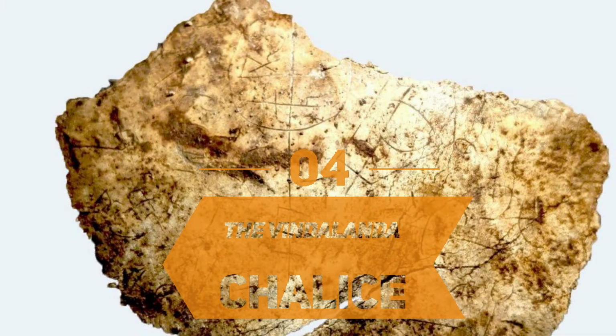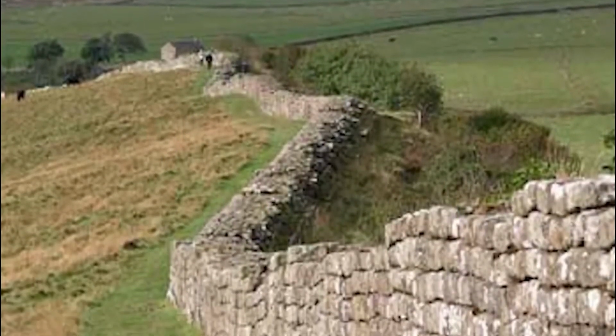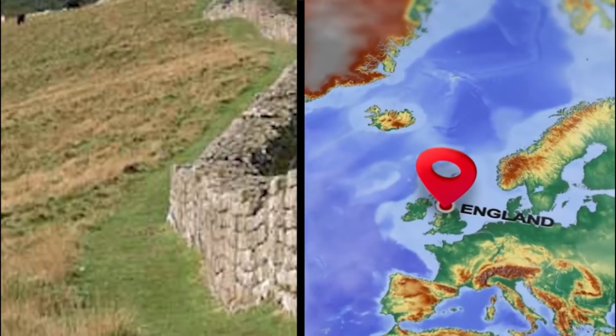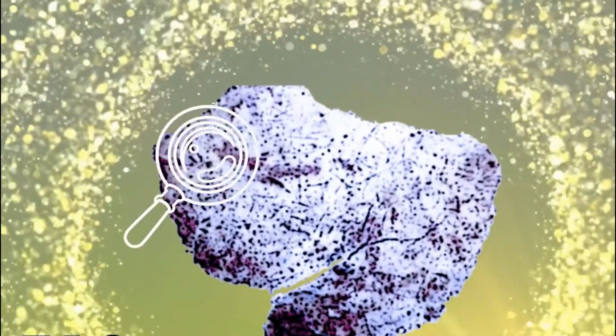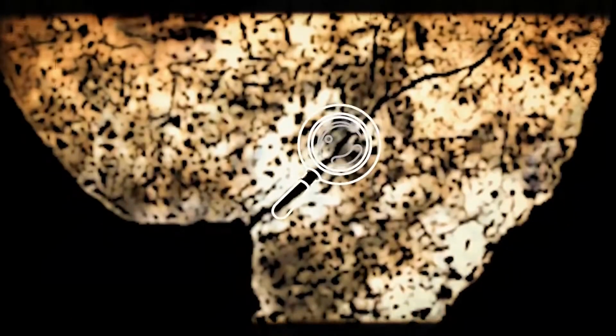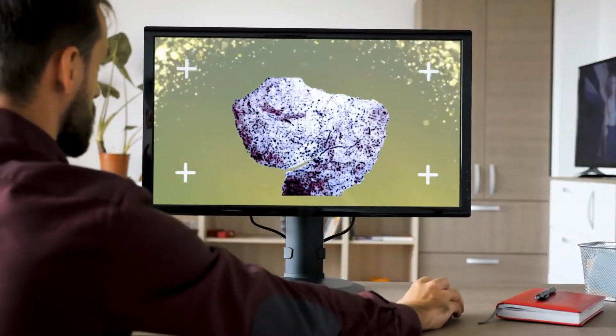Number 4. The Vindolanda Chalice. Hadrian's Wall was an ancient Roman defense barrier in northern England. Archaeologists have found a graffiti-covered lead chalice from the 5th century. The chalice is covered in religious symbols such as crosses, a priestly figure, angels, a fish, and a whale, and it is said to be the first known example of Christian graffiti on an antique.